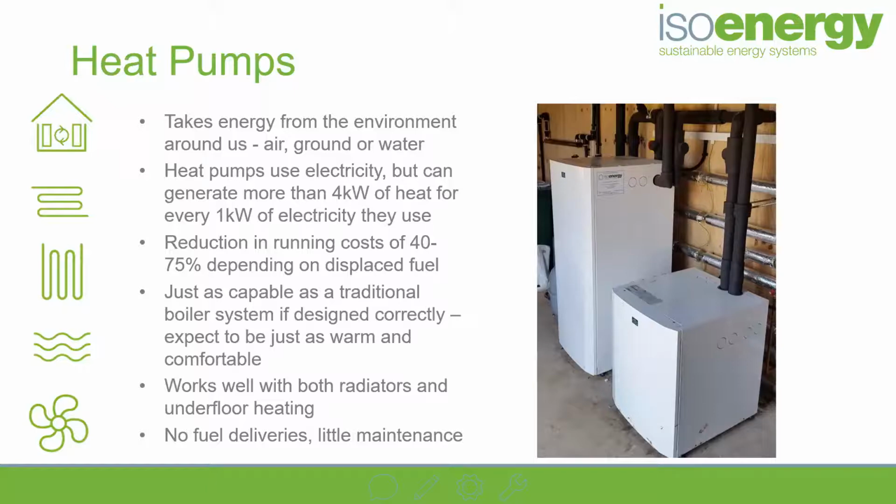They're just as capable of heating any sort of building with the correct design, and actually the heat emitters inside the building. So again, we'll touch on that towards the end, where we go through a bit of myth busting with heat pumps. They work well with both radiators and underfloor heating. Your radiators do have to be slightly oversized in some instances. You tend to find in the UK that they can be oversized already.